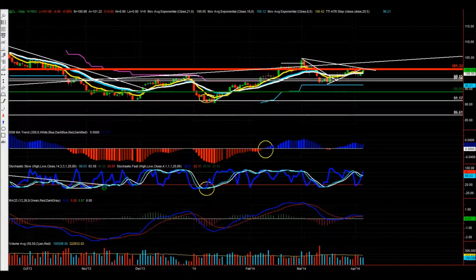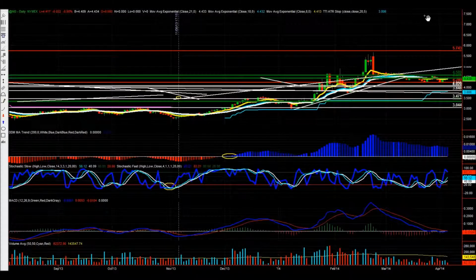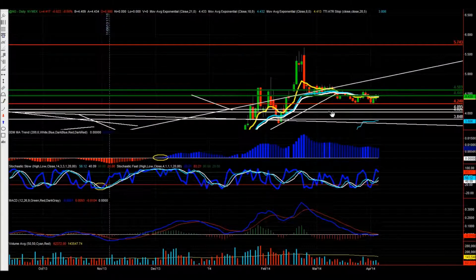Let's take a look at natural gas. Natural gas just looks dead in the water to me. It's sideways, ping-ponging in between these support and resistance levels. Let's take a look at USD CAD.